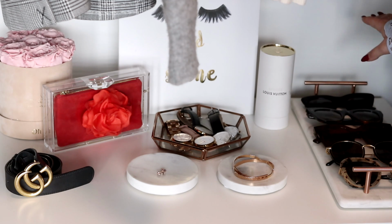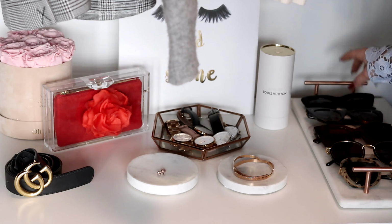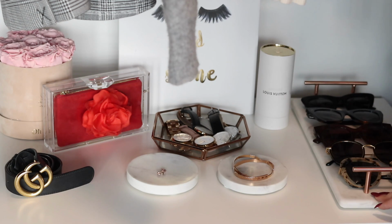And I have all my sunglasses here. These three are from Gentle Monster, my favorite sunglass brand. This one is from Celine and this one is from Palette. That's on my drawer. So in my drawers, I'm not going to show you everything. Here are like my socks and underwear.